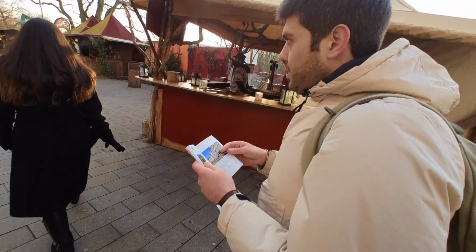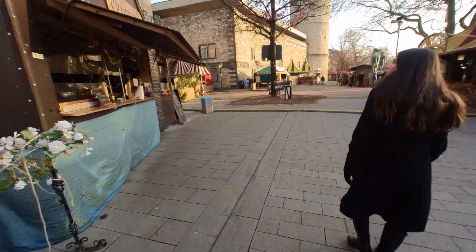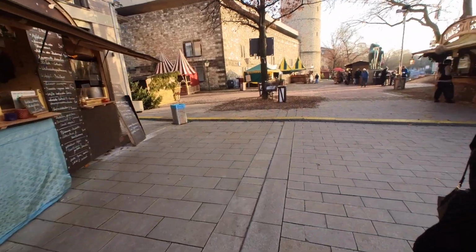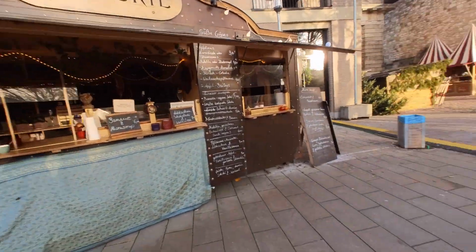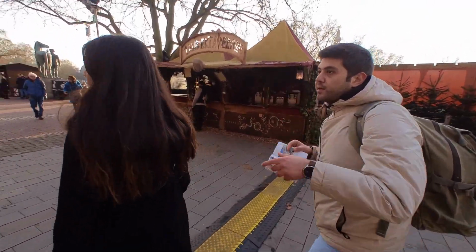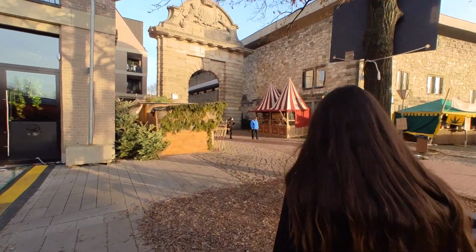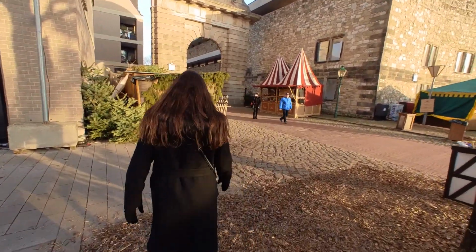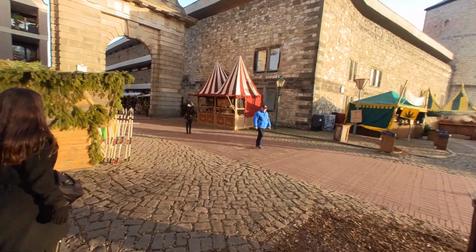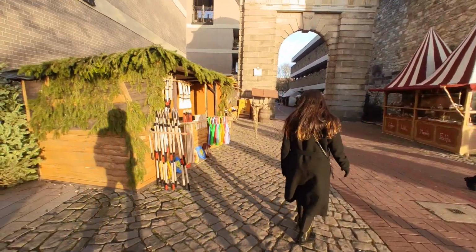So we are now here in the old town. It looks like a small Christmas market, no? Crêperie. Ooh, smells actually good, to be honest. Smells really delicious. Okay. Oh! That looks so nice. My goodness, this is like the old town area.